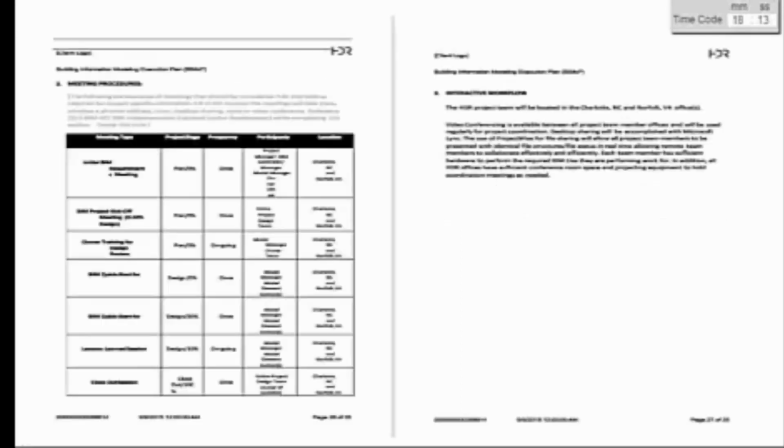Next, we have meeting procedures and schedules. And here, as you can see by the chart, it's the meeting type. We outline at what project stage or phase each meeting is going to be held, the frequency, the participants, and the location. And then moving on to the interactive workflow, which kind of is more of a collaboration type workflow. Again, if you have folks working in multiple offices, how the collaboration is going to be accomplished.